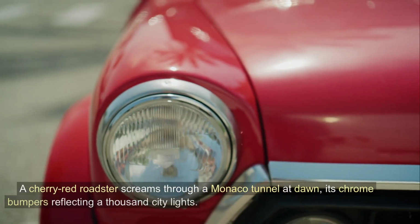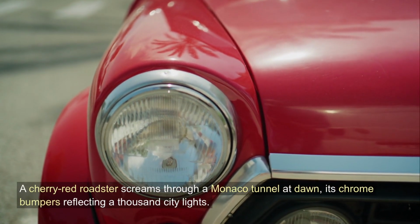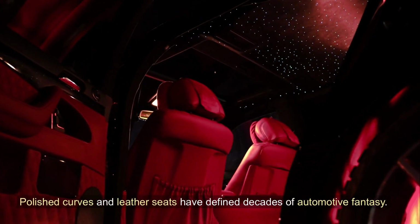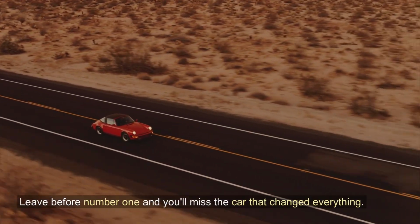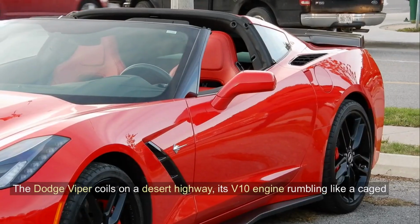A cherry red roadster screams through a Monaco tunnel at dawn, its chrome bumpers reflecting 1,000 city lights. Polished curves and leather seats have defined decades of automotive fantasy. Leave before number 1 and you'll miss the car that changed everything. Let's count down from number 10.